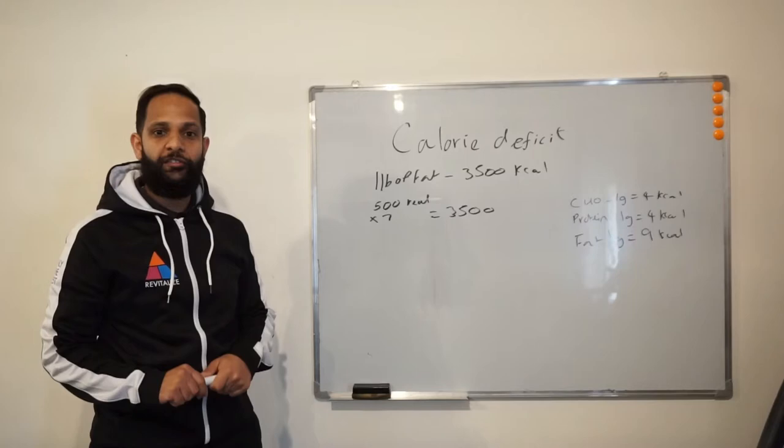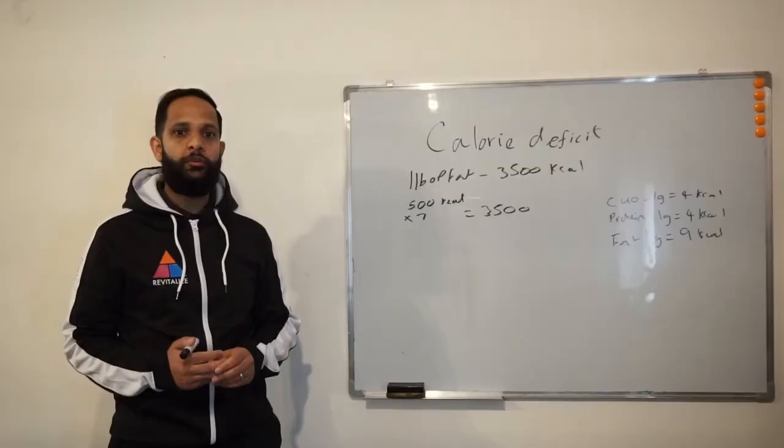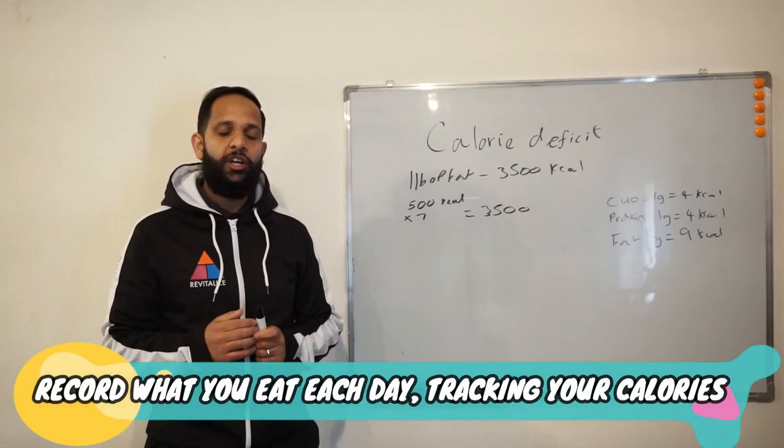Okay, so how are we going to achieve this calorie deficit? We get everyone on the app called MyFitnessPal. And we determine your calories depending on your weight. So we do your weight first, and then your calories, and then we get a number. And then from that number, we'll achieve your calorie deficit. So every day you punch in what you're eating, and then that's all tracked.